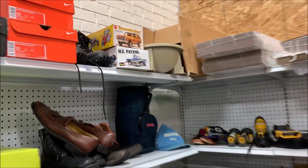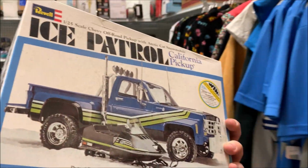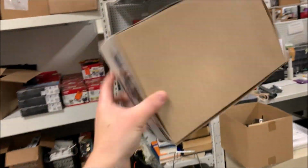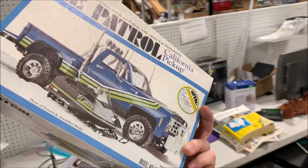Next sale for $15 was this. Now you might be thinking this is probably worth a lot more than 15, and I would assume it is. This is an empty box. Feels like there's something in it, maybe instructions or something. People do buy these. So here's the story on this.